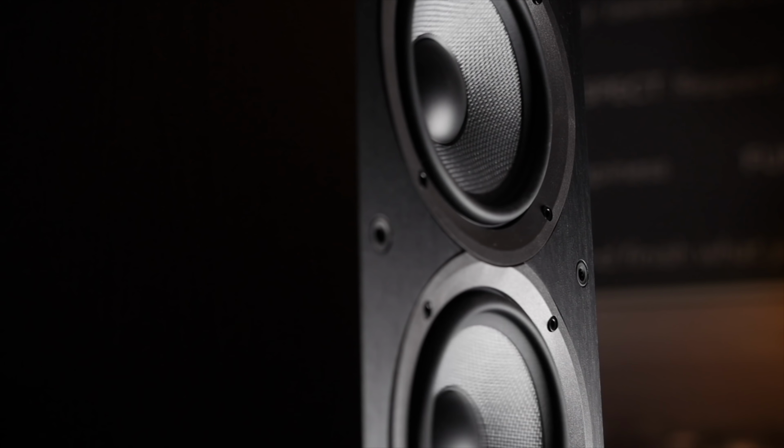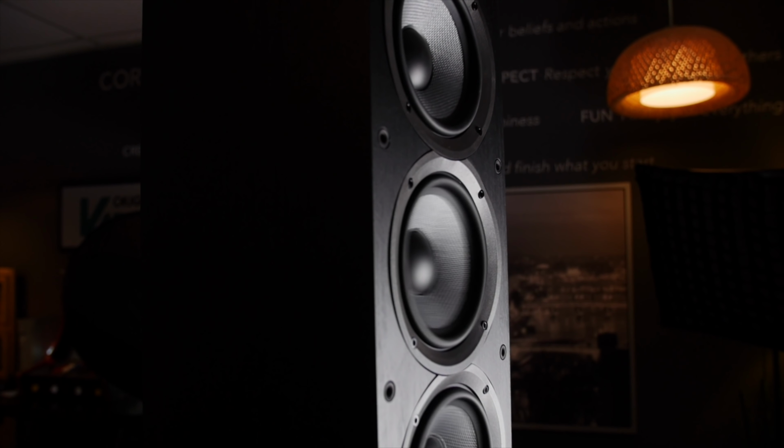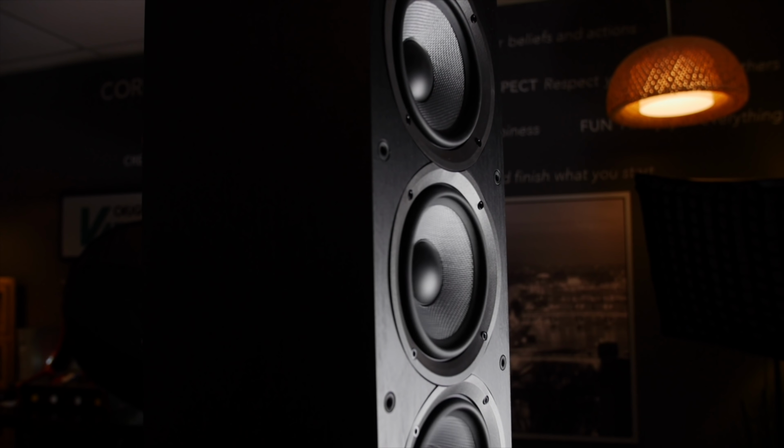And I noticed this when I was doing some low frequency testing because the two bottom drivers were moving like crazy and the third one was just moving slightly.